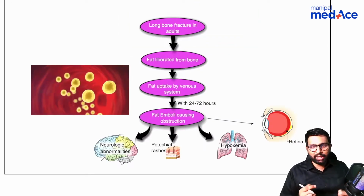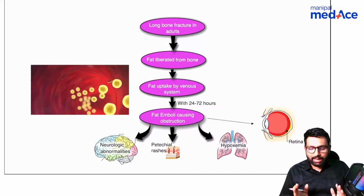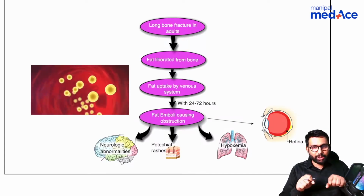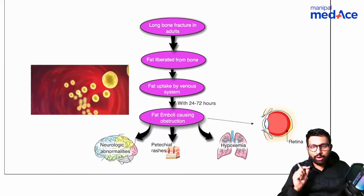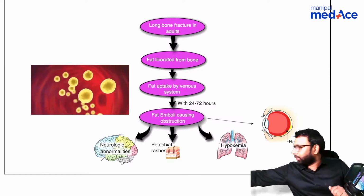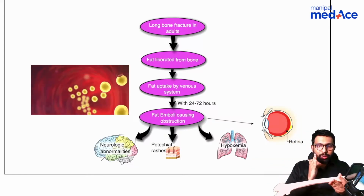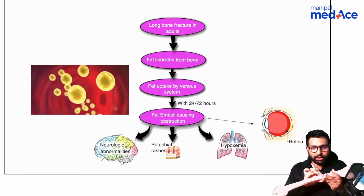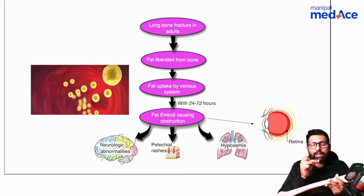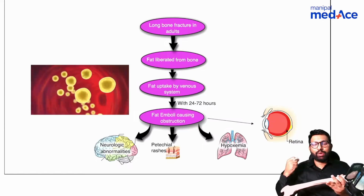So what is happening in fat embolism syndrome? Although you all know this, let's quickly go through it. Because of long bone fractures, mainly in adults, because in the marrow there is a lot of fat involved. Whenever there is a fracture of the long bone, what will happen? So I have an adult bone here. When there is a break of this adult bone, there is a lot of fat in the marrow, and this fat will disperse outside, and there will be ruptured capillaries which will take up this fat.